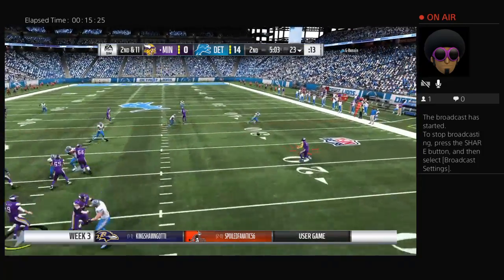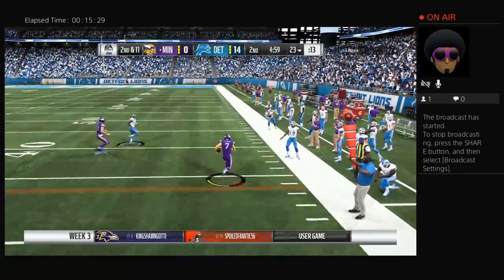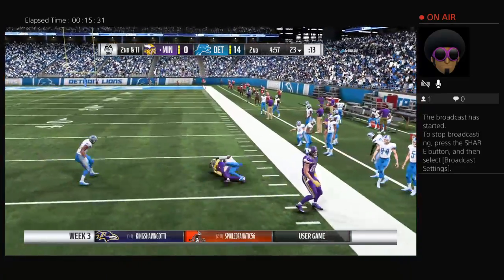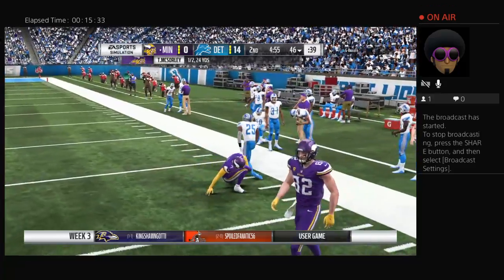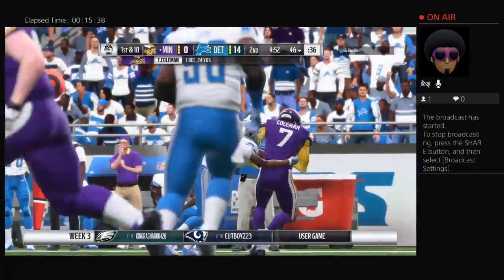From the shotgun, he'll look to throw. Going underneath, it's Coleman. Able to get away. That's why you keep the legs churning. And they work this well upfield across the 45. That one goes for 24 yards.